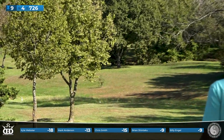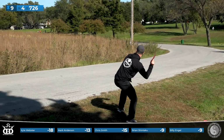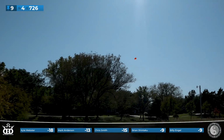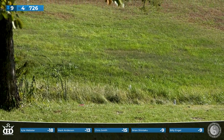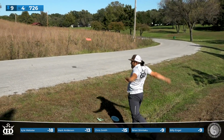And the same OB is still there. It is. Maybe not quite 300 feet. You got a good mark there. Yeah, but now he's throwing forehand into that green. And that's OB rolling right there. Rolling toward OB. I didn't paint these lines, just so you know. So if anyone wants to get mad, don't get mad at me.